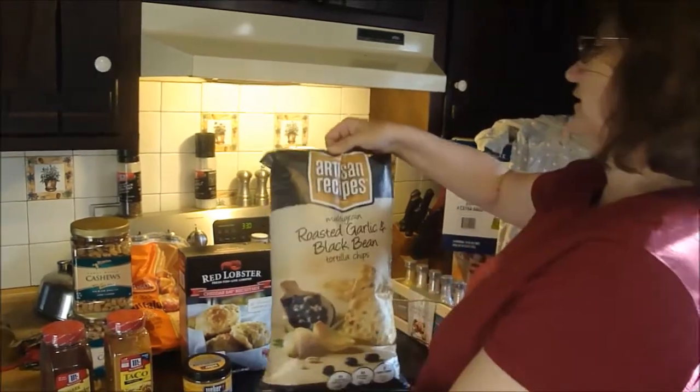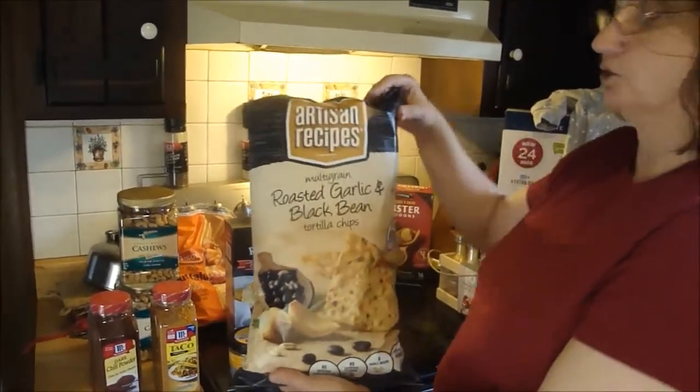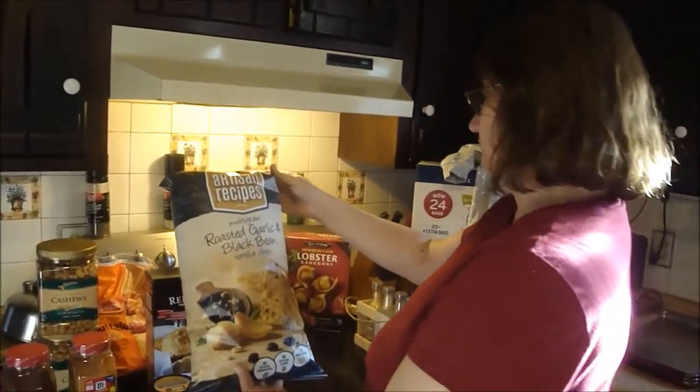Also saw the Artisan Recipes roasted garlic and black bean tortilla chips, and thought that these might be nice to try also.